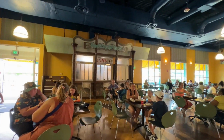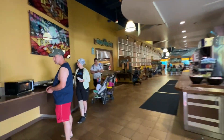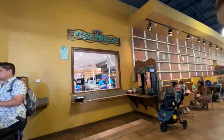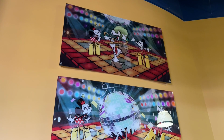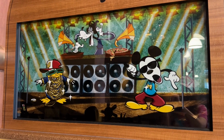There is a window inside connected to the outdoor pool bar where you can order cocktails. It may or may not be open depending on time of day. You've got the pizza pickup window there, which is also mobile order pickup. You can order pizzas as a full whole pizza to be delivered to your room or for pickup at the window.